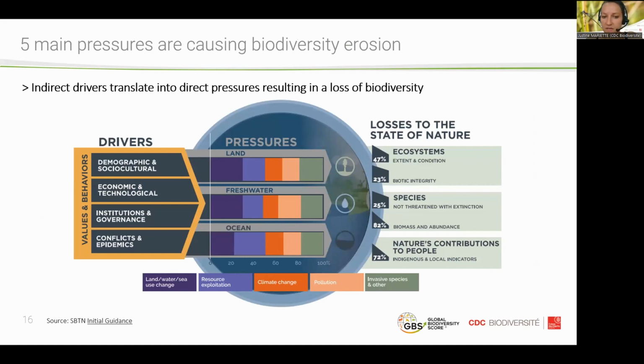And what is causing this biodiversity erosion? IPBES, which is the equivalent of the IPCC for climate but for biodiversity, has identified 5 main pressures on biodiversity: land use, water and sea use change, resource exploitation, climate change, pollution, and invasive species. And they are causing biodiversity erosion in the 3 ecosystems: land, freshwater, and marine. And as you can see on the right, they are causing loss of biodiversity. For example, 25% of species are now threatened with extinction.